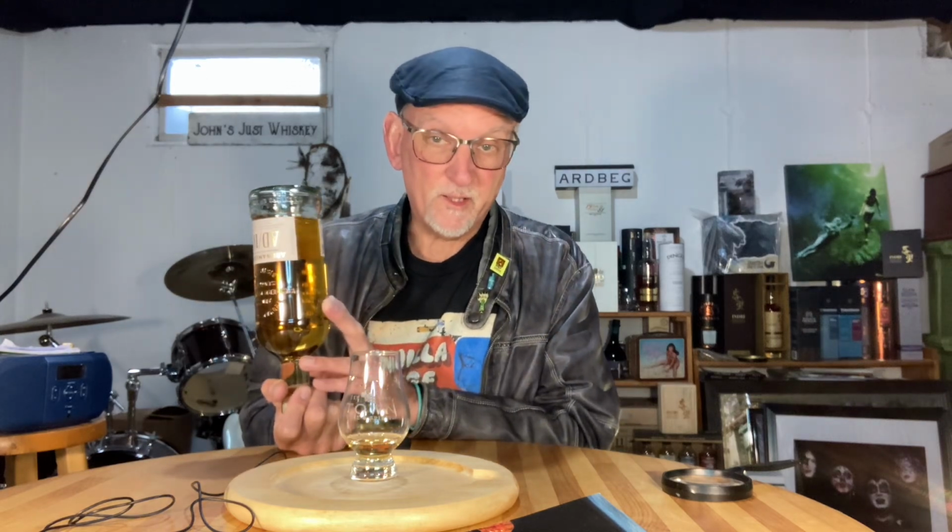and they say it's non-chill filtered, which I believe it is, but this is crystal clear like champagne, and there is no sediment or cask debris or anything in here like that at all, whereas the cask strength, you are getting some sediment and some haze. So this is champagne-like because it is champagne-like.